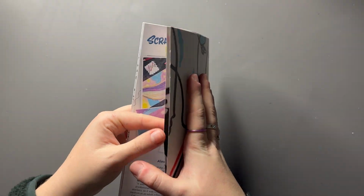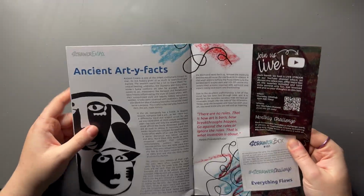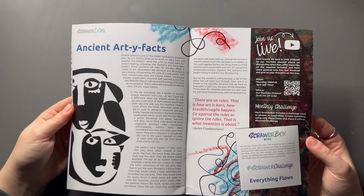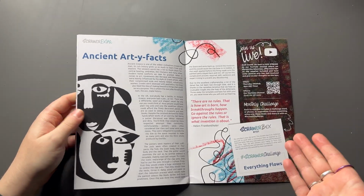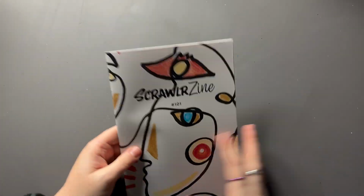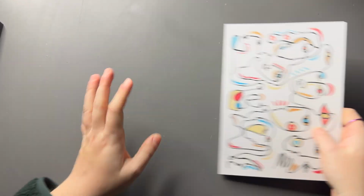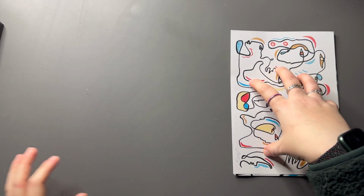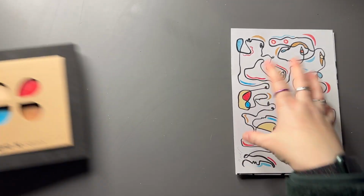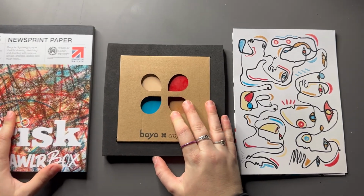Very, very nice. And then the Scrawlr extra on the back is Ancient Artifacts. Very clever. Which I will read in my own time. And then finally, the Scrawlr challenge for this is Everything Flows. Okay, so we're not having to stick to the abstract theme, which personally I'm quite pleased about, because it's really not my forte. This is not my type of art to create, so I'm glad that I don't have to stick to that. So Everything Flows. Very interesting.